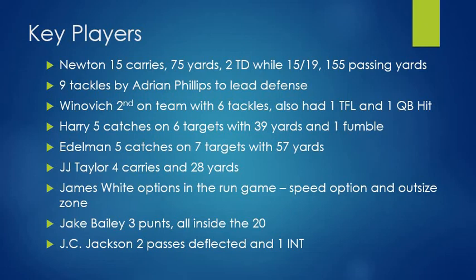And the last 2 guys, Jake Bailey, 3 punts, but all of them are inside the 20. We'll get to this later, but when you're in a field possession, low-scoring game, you need your punter to be good, and he was. And then J.C. Jackson, best defender that I saw, 2 passes deflected, 1 INT. Gilmore was obviously very good, but 2 DPIs, not ideal.